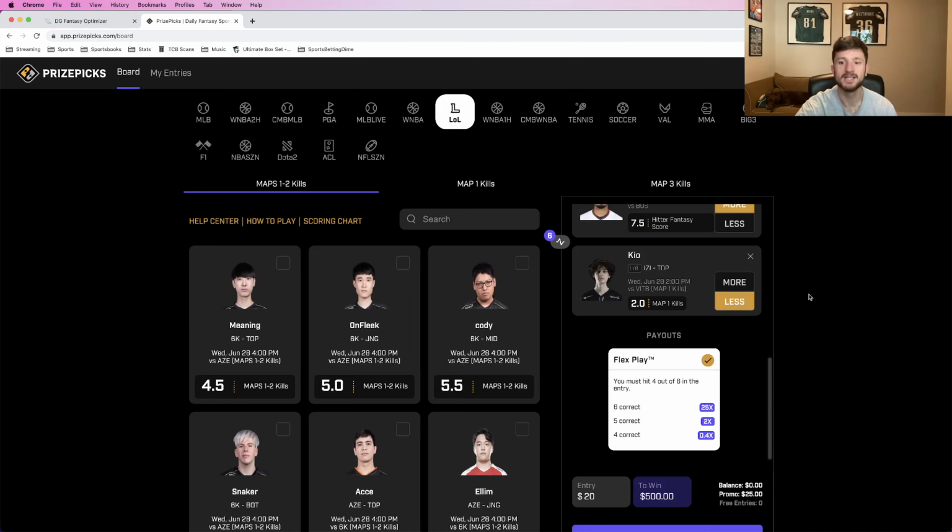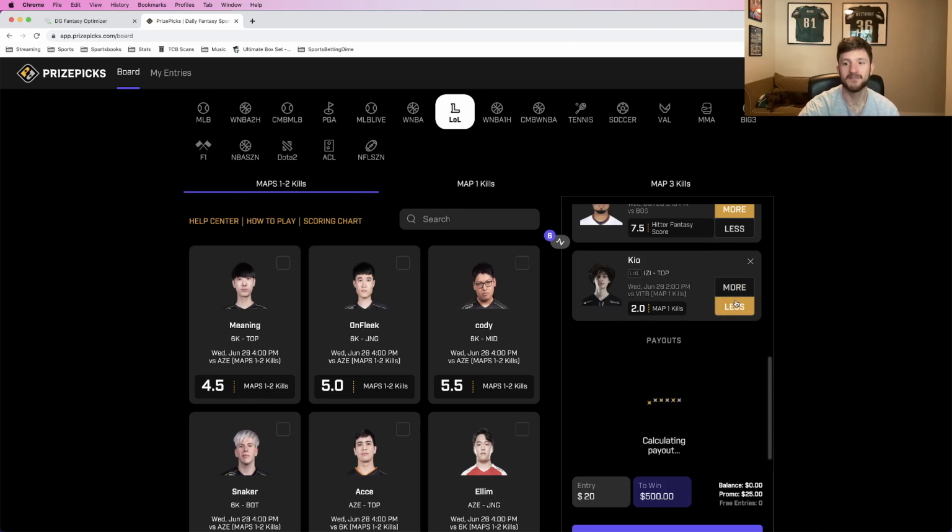Another thing to note, and this is really cool about PrizePicks, and this is how we can take advantage of it: the payout doesn't change regardless of what play you're taking, regardless of whether you're taking it over or under. Like we see here, it's an esports League of Legends play. Right now, we see the payout, 20 to win 500, 25x. Right now, we're taking less than. What happens if we change this to more? Guess what? Same exact thing. 6 correct to 25x your money, 20 bucks to win 500.